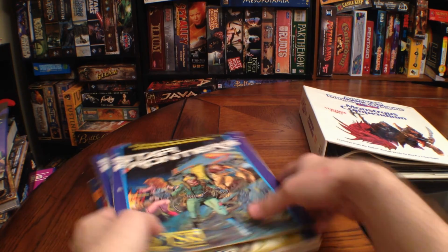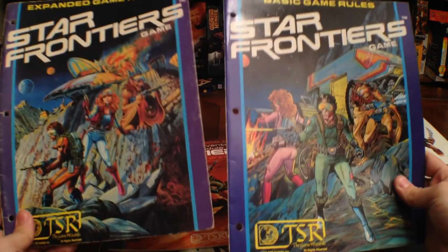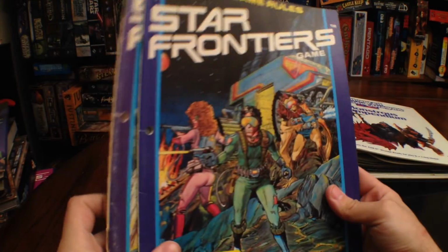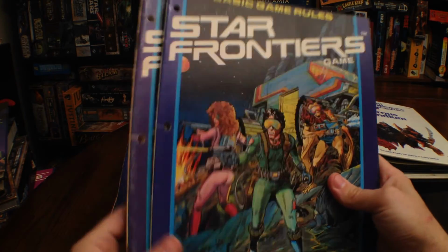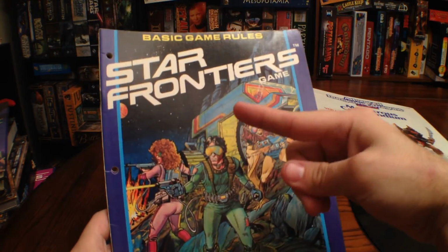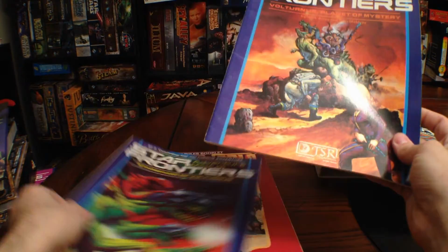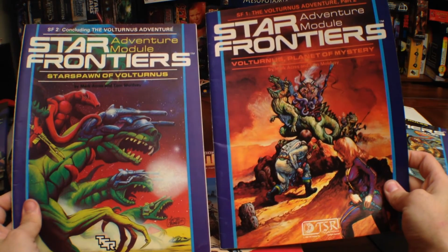We've got Star Frontiers, both the basic and expanded rules. These are first edition, first printing books. Decent enough condition, not amazing on the expanded rules, but the basic rules, quite nice. So I've got some more Star Frontiers to go with that box set. Yay! And of course, adventure modules for Star Frontiers.